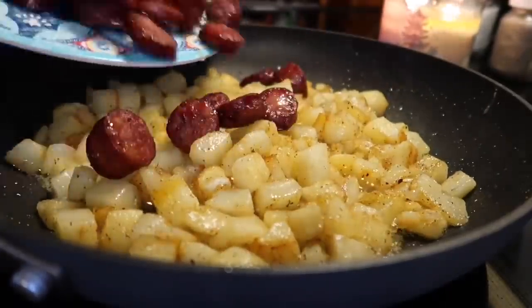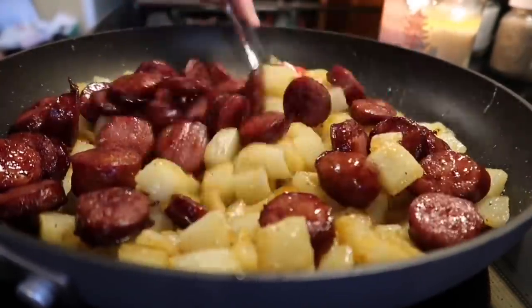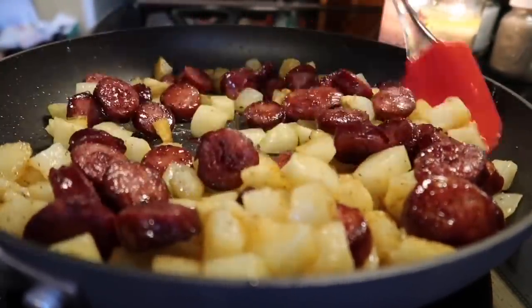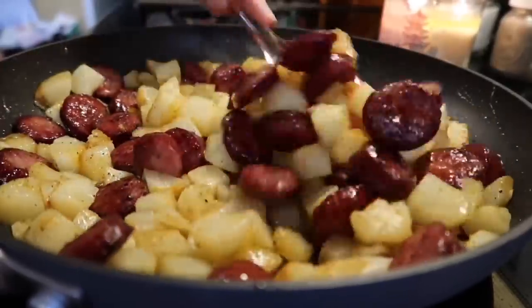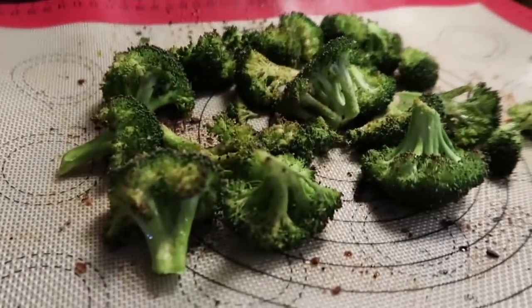But anyways, once that butter was nicely melted, I'm just going to throw back in that sausage, and toss those around in that nice garlic butter and just let those heat up for a couple of minutes. So to go along with this, I served it with some roasted broccoli.